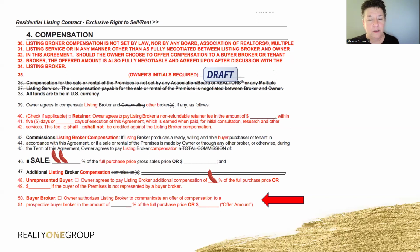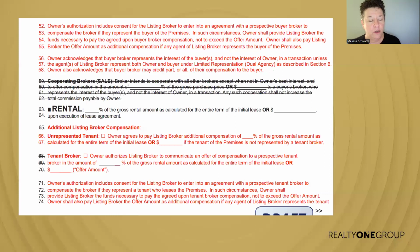Calling it an offer amount on this page? Yeah. Yep. Offer amount sounds like the offer that you're getting from a buyer, so. No, it's not that.